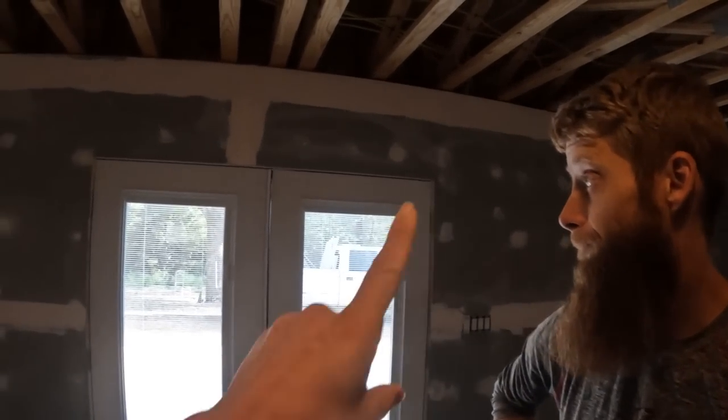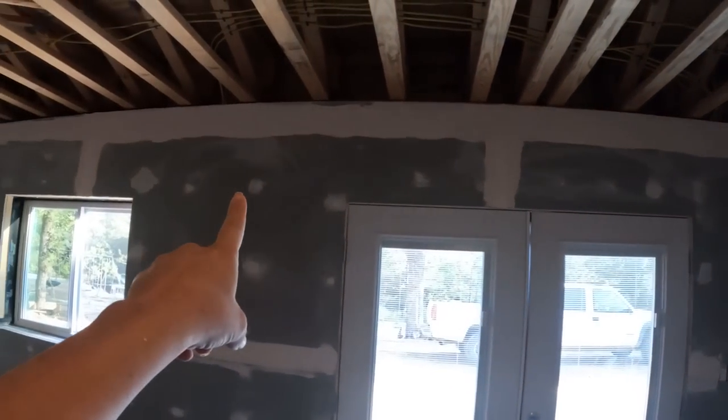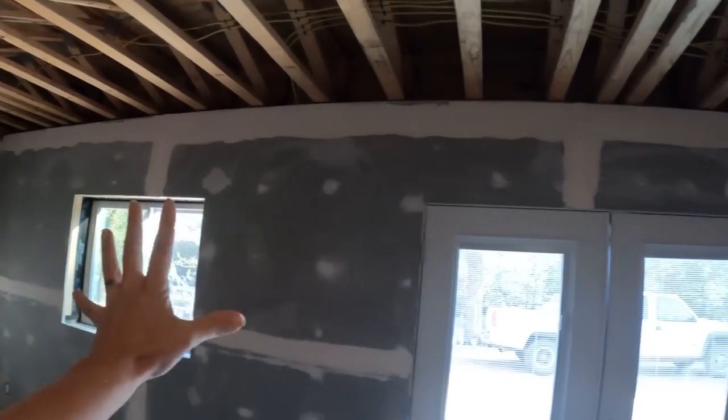Seam is taped and mudded. That was a lot of taping and mudding. All the screw holes have been mudded and sanded. This whole wall has actually been sanded. We got all of the hard work of all the seams, the initial seaming them together, done. All of the holes have been done at least once.